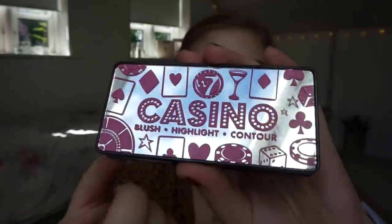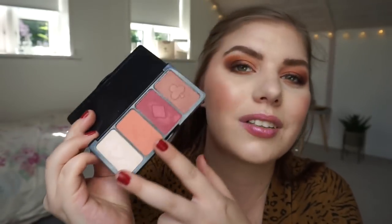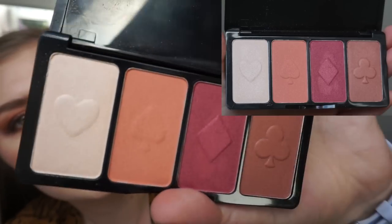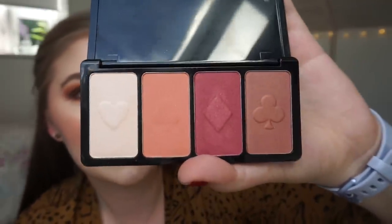Then we have a product with cute packaging, and I chose the W7 Casino palette. It is a blush, highlight and contour palette, and it is looking like this. And I was torn what shade I wanted to focus on between the orange blush and the highlighter. I chose the blush, and the goal is to use up the pattern, you know. Hopefully you can see that it isn't that opaque anymore. You can still see it, but it is definitely going down. So I'm really, really excited about the progress, and I adore this palette. It is so beautiful. I wouldn't consider this as a contour, more like a dark blush. It's so beautiful, and it shimmers, and it looks really nice on the skin.